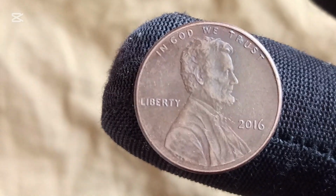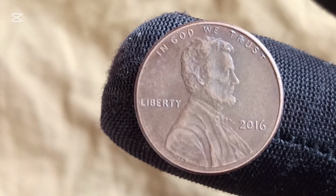Let me know if you'd like this script tailored into a short version too, or want another script for a different year or coin.